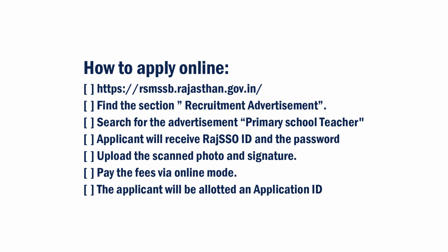Let's see how to apply for this exam. To begin with, first of all, open the official website of the authority, that is rsmssb.rajasthan.gov.in. On the home page, the candidate will find the section Recruitment Advertisement. Click on that section. A new page will open up, and search for the advertisement Primary School Teacher Direct Recruitment. Click on the Apply Online link.